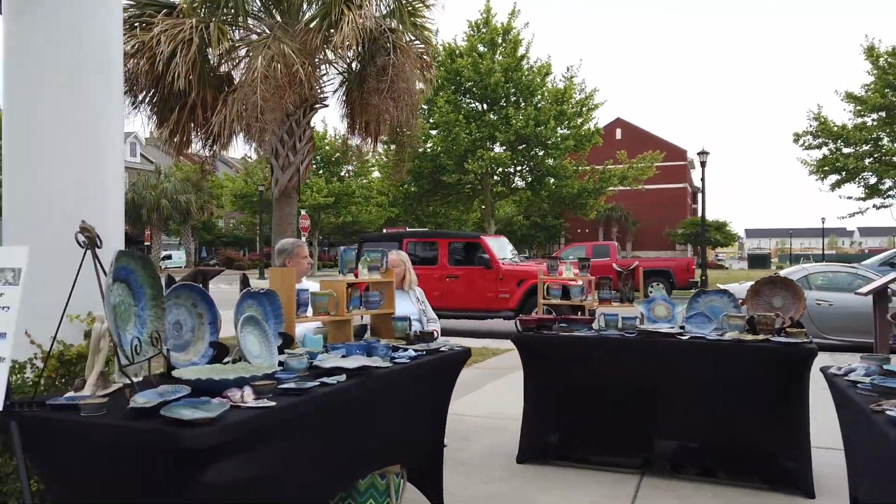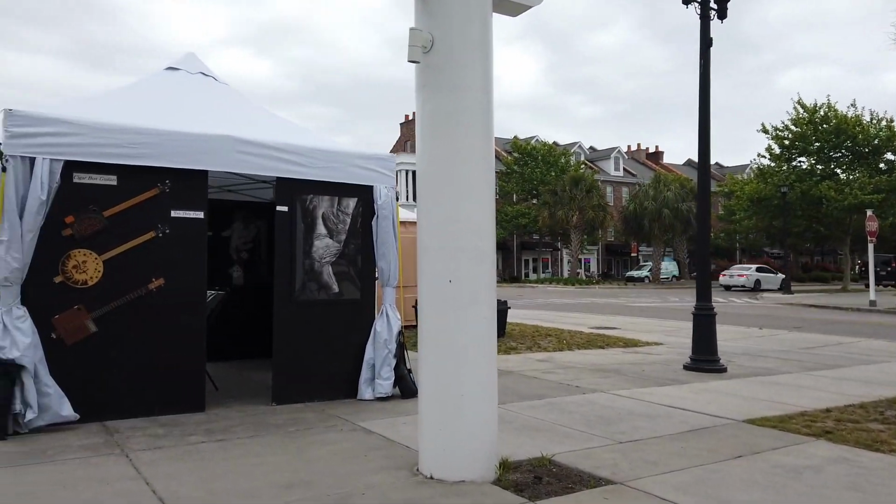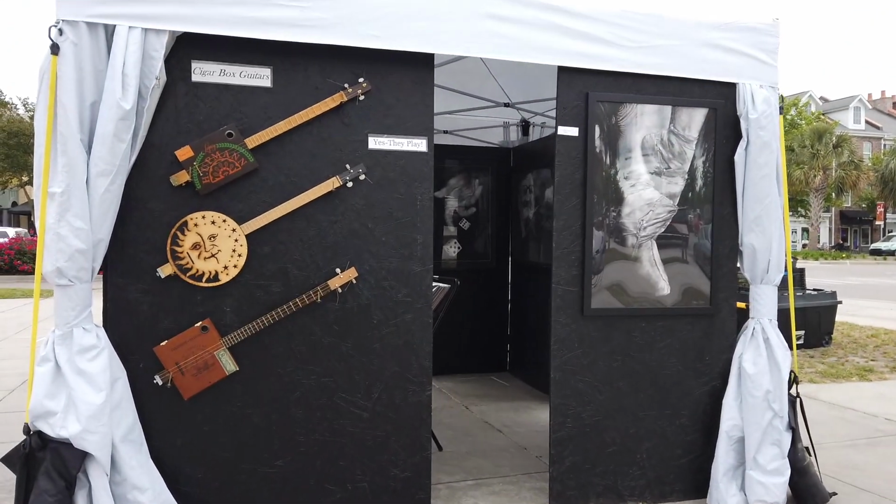You know the spiel. So until next time, everybody, stay safe, stay healthy, and check out these charcoal paintings at this booth. These were fantastic.